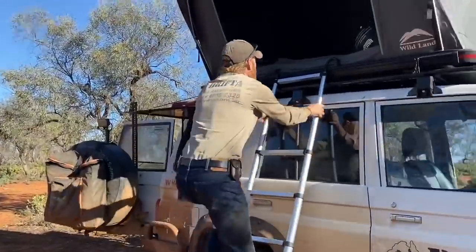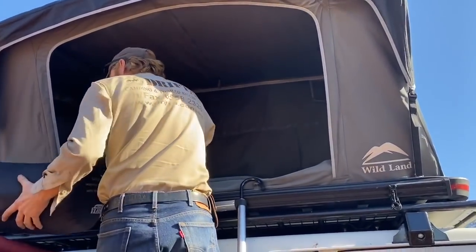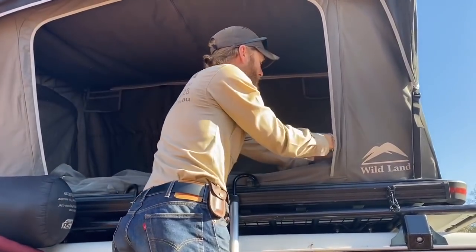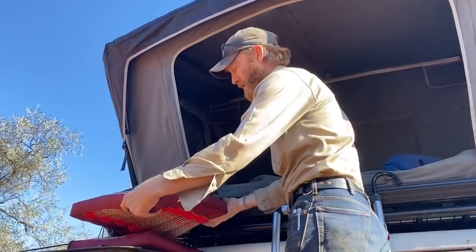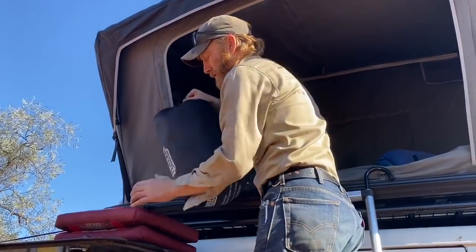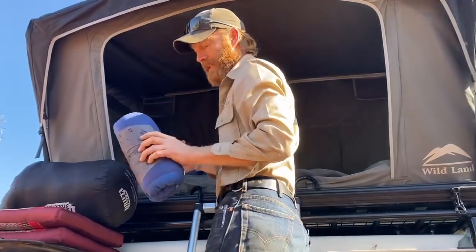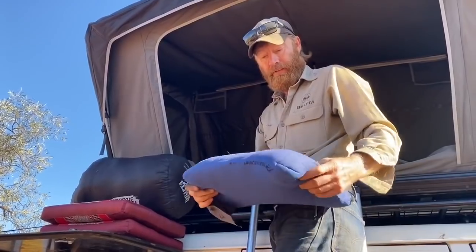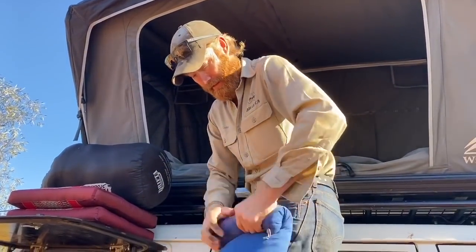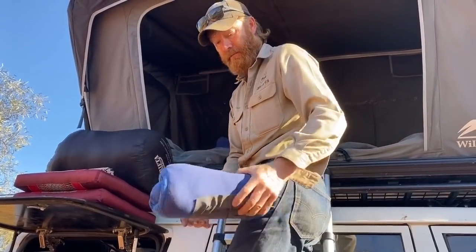Now, we've been basically using a couple of sleeping bags, and these little Thai pillows are really good. So a couple of flat Thai pillows, sleeping bag. And these little roll-up Cedar Summit pillows are awesome too. They just fluff up really nice. And look at that, these are so good. So we've just been using those really, and there's your two pillows.